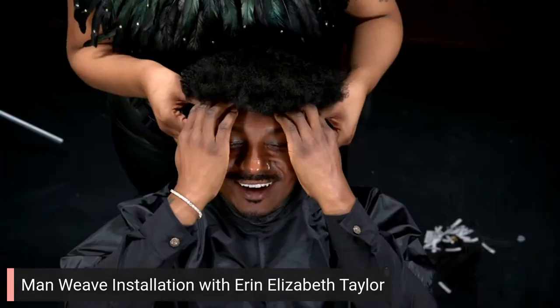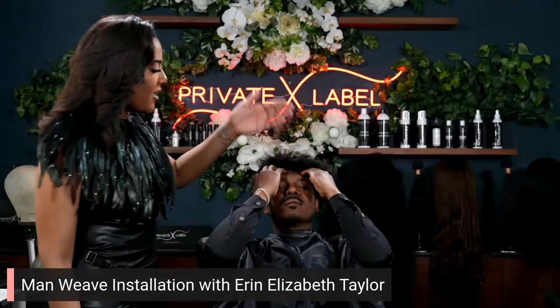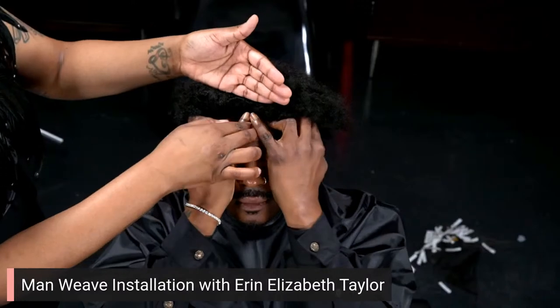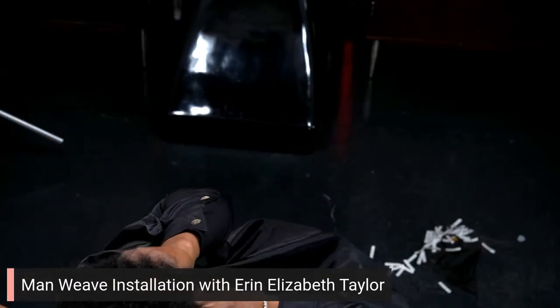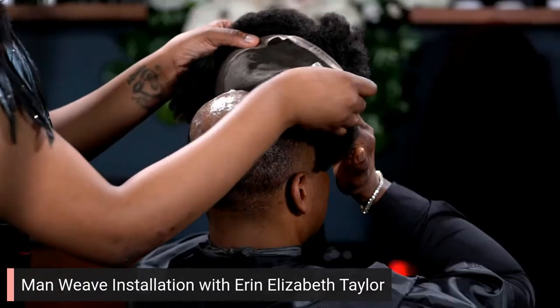Okay. Hold right here. The first thing before we start, I lined it up and I'm just having him hold. Now, there is still going to be some gapping there, but that's completely fine. I'm going to turn him to the side so you can see, or to the side back, rather. Let me lift up for me. Right there. Go ahead and pull up.